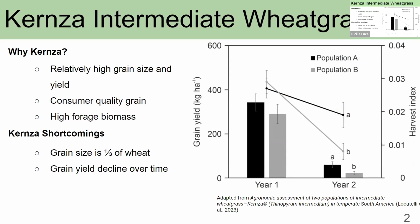In this graph from Locatelli et al., we see 2 different populations of intermediate wheatgrass, both significantly declining in grain yield from year 1 to year 2. This grain yield decline makes farmers less likely to want to maintain a Kernza stand for multiple years, thus negating some of the perennial benefits. So, beyond breeding for grain yield maintenance over time, research is being carried out to understand how agronomic management practices can affect Kernza grain yields over time, while still maintaining the sustainability benefits of its perenniality.